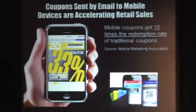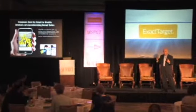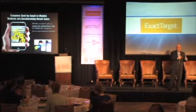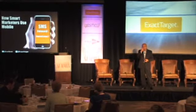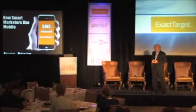The Mobile Marketing Association recently studied this. Mobile coupons are actually being redeemed at a rate of 10 times traditional coupons, which is why you see more and more retailers focused on using email to deliver those types of coupons right to the smartphone. I want to talk about SMS because, as we learned this morning, this is really how mobile began to get traction several years ago.